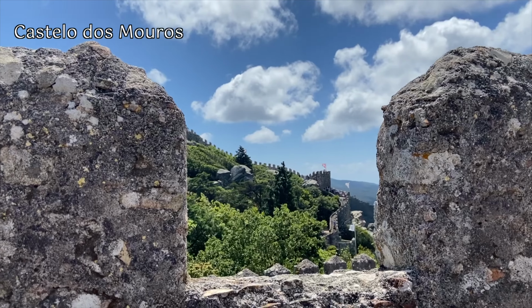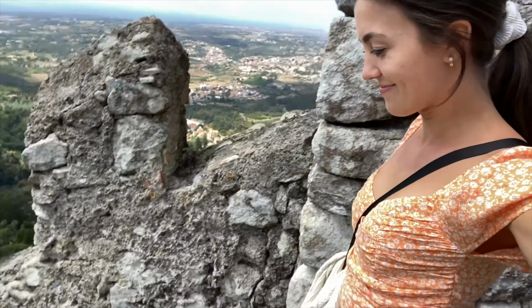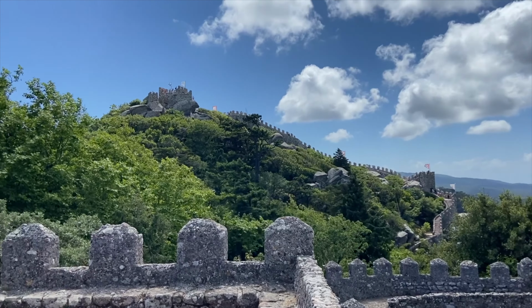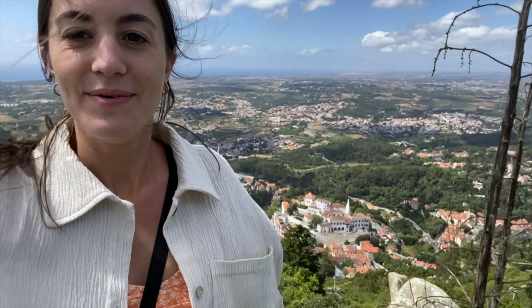Next, I visited the Castle of the Moors. The ruins of this castle stand high above Sintra, and during the Moorish era, between the 8th and 12th century, this castle defended the entire region. In 1147, the Christian Crusaders stormed the castle and left it in ruins. And in the 18th century, King Ferdinand II restored the battlements so that we can enjoy the spectacular views today.